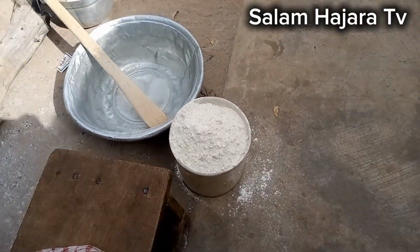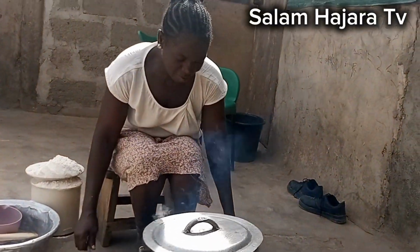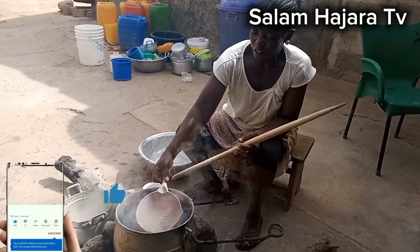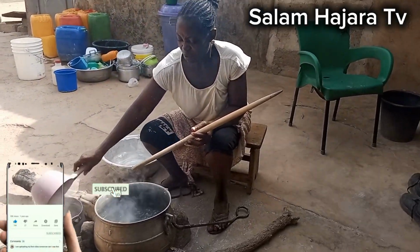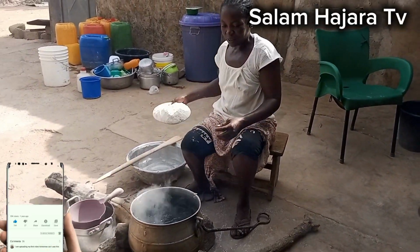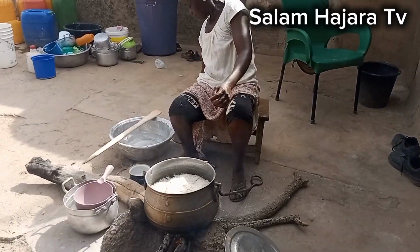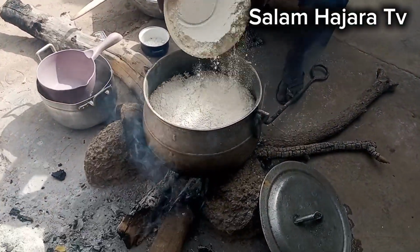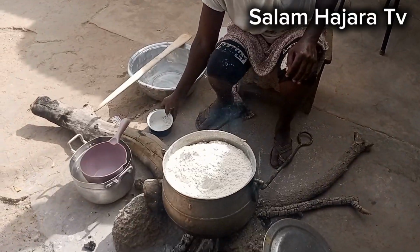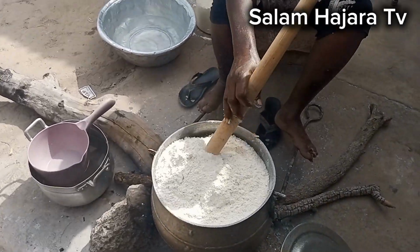So right now I come to make kokonte. First of all, we put our water on fire, and if the water has really boiled, then we proceed to add the kokonte, the amount of kokonte you want to prepare. You see here she is adding a lot of it. But you don't have to add plenty, so that you won't find it difficult stirring it.